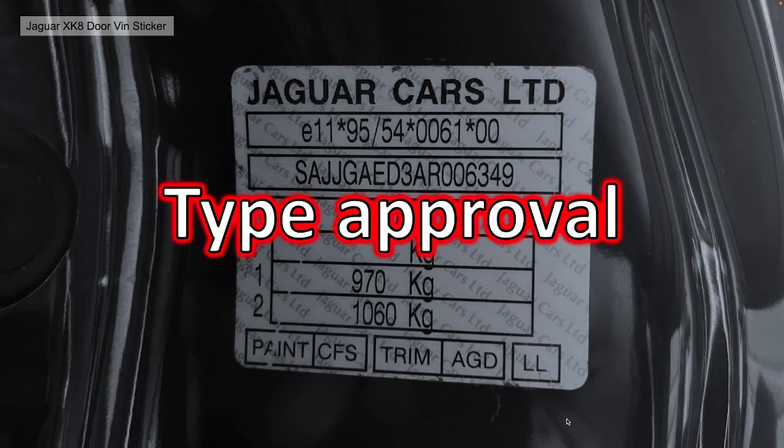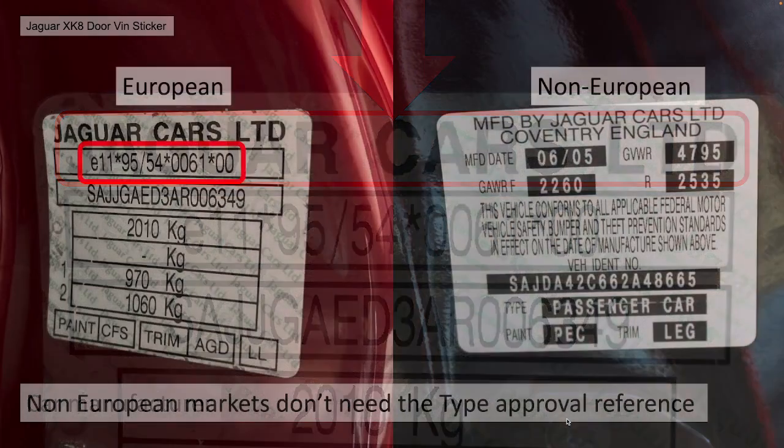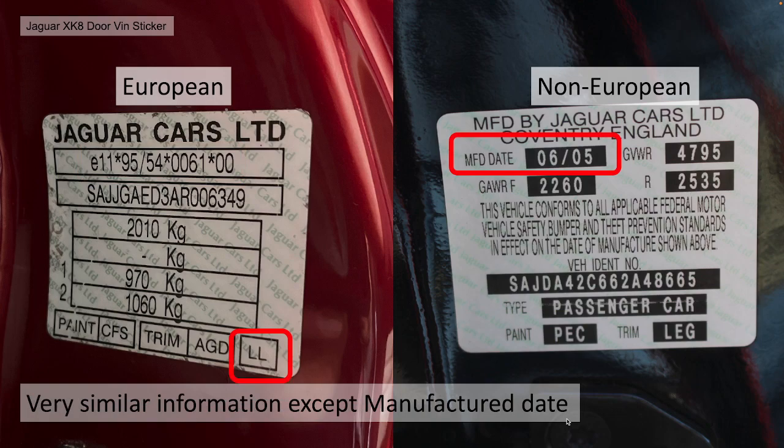Finally, type approval for this video. Obviously, the car manufacturer is stated, Jaguar Cars, on the top, but there's also this number underneath. It's the type approval number, but it's only applicable to European cars. Obviously, non-European markets don't need the European number, hence the different sticker, which has a manufactured date, actually as numbers, not as a code, which is a bit strange, but there we are. As I say, they're very, very similar, except on the European version, you've got the 2-letter code. On the non-European, you actually get the manufacturing date in a way you can actually read it.